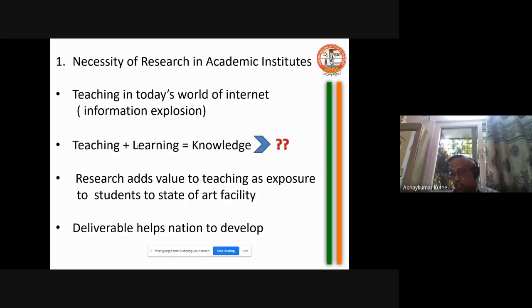Then secondly, when we say that teaching plus learning leads to knowledge, what does this knowledge further lead to? That is very important, because everybody stops at this particular concept of knowledge, and then further what we require to do after the knowledge is gained. That is what I'm going to discuss with you.